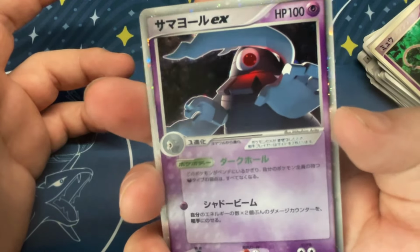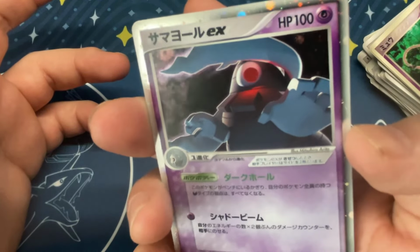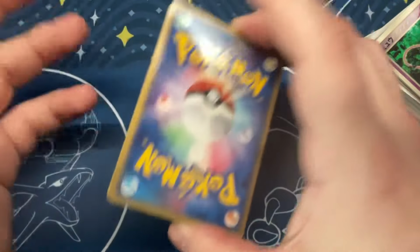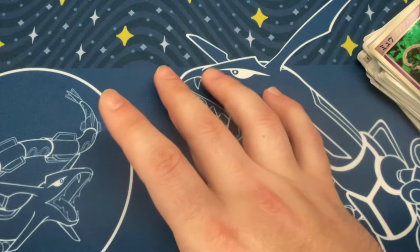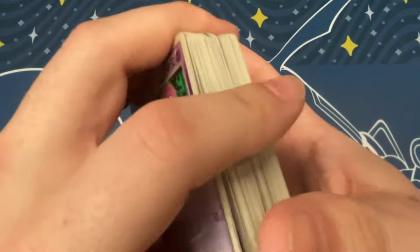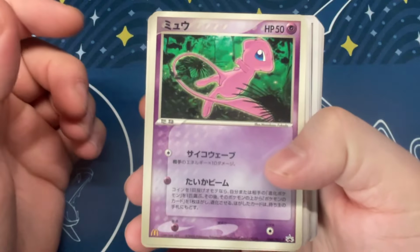Back copy doesn't look too great, but the front one looks clean. And again, his little Cyclops eye. I like Dusclops. I like Duskull. I even like Dusknoir. And I might petition to save the Dusknoirs because everybody seems to hate on them so much. I don't know why.